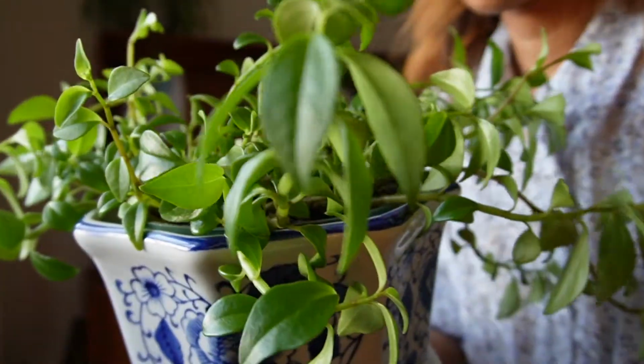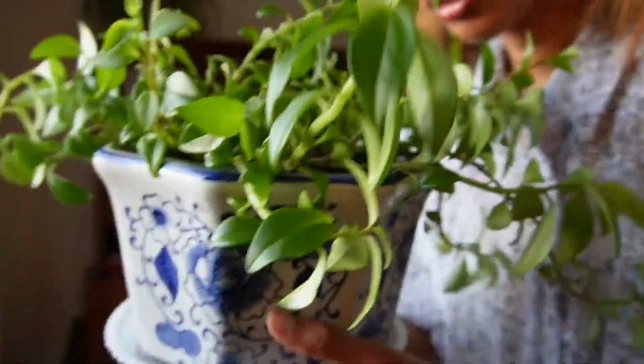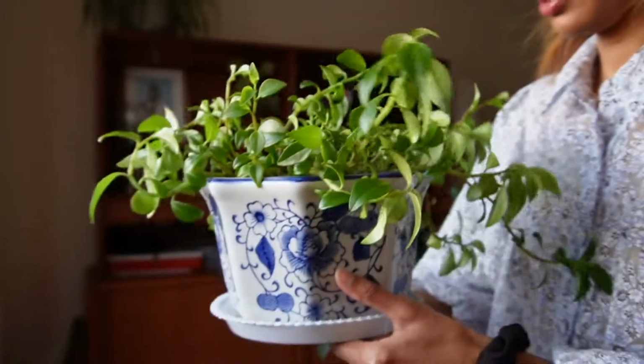I also have plants in other parts of this apartment, but there's some in the bedroom, but my husband's in there right now and I don't wanna film him. Random, but I thought I would mention, this peperomia smells so good. It's so fragrant.